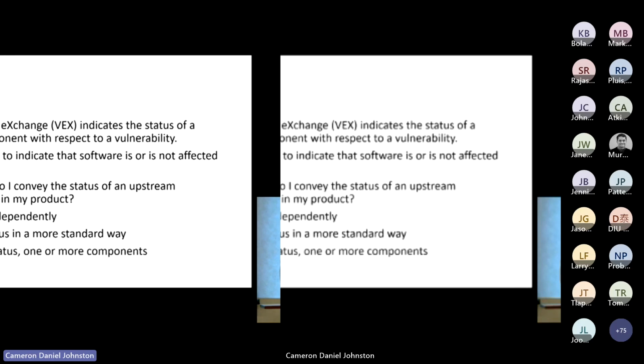We defined VEX, and this was an intentional choice for our work here, as talking about a single vulnerability. So one CVE ID if you work in that field, one status, affected, not affected, under investigation, and you can have multiple SBOM software or non-SBOM software components listed in there. So if you can collect a bunch of components with one bit of VEX information, great, that's some efficiency, but we designed it this way after a lot of debate, just as a way to organize the information.